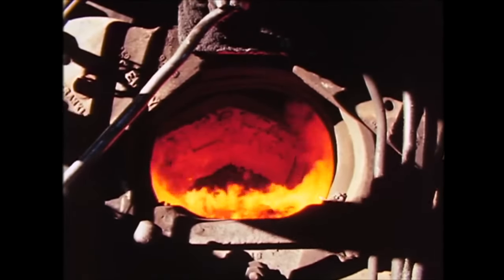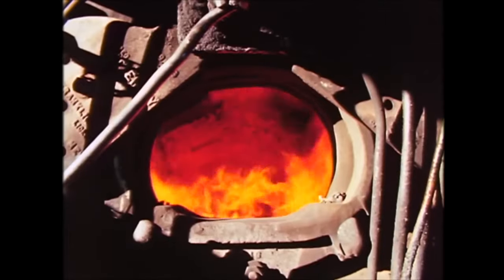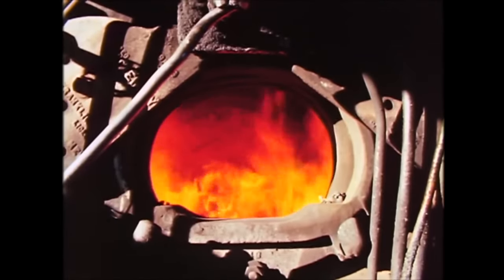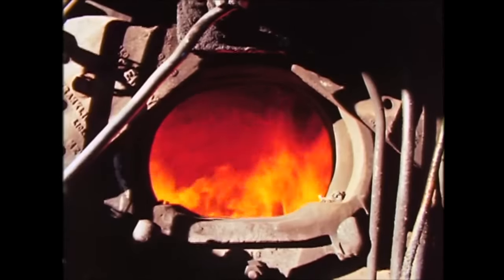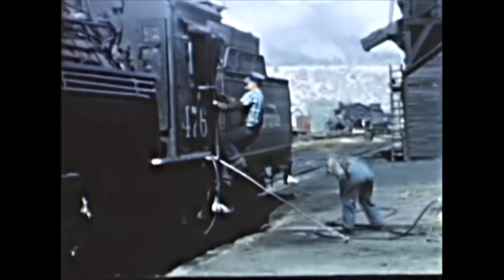Into the pan. The pan has got to cover underneath everything, the grates. Yeah. Because you don't want to be going along out the right of way and dumping.